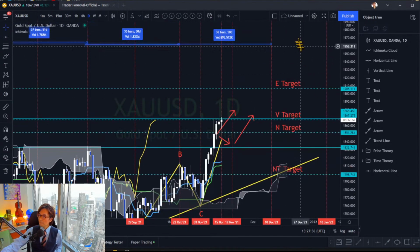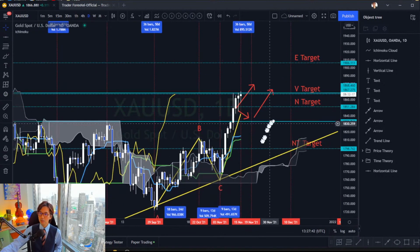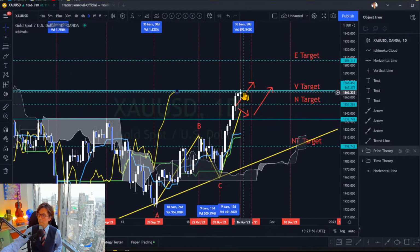So yeah, looks like finally gold started to move. I didn't take any trades on gold because it has been ranging for a couple of months previously, but finally it just broke the previous highs at 1832.74 last week, and now it's going up nicely. So I continuously look for buy chance on the XAUUSD.